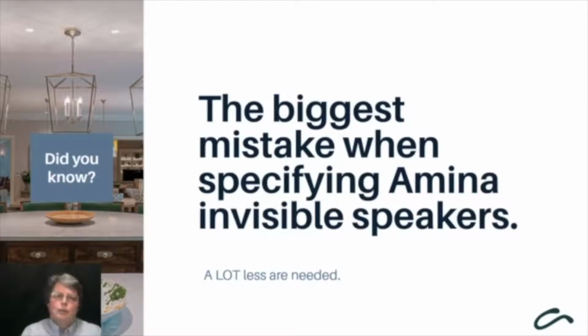So, as mentioned earlier, often too many speakers are specified, and thus it can appear that invisible is too expensive an option when in reality it may not be. And because a room can be redecorated many times during the lifetime of the speaker, they do not go out of fashion, and I would always encourage people to look at the lifetime cost in addition to just thinking about the short-term costs. The speakers, professionally installed, have a 10-year limited manufacturer's warranty against manufacturing defect.